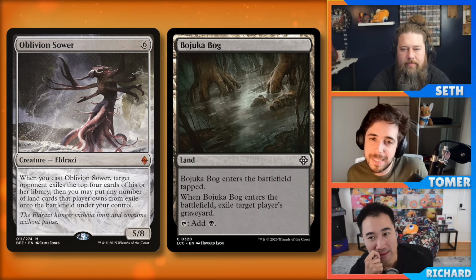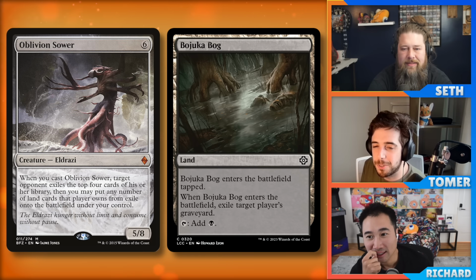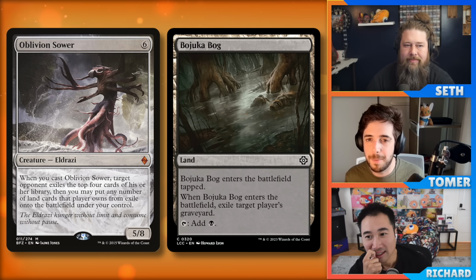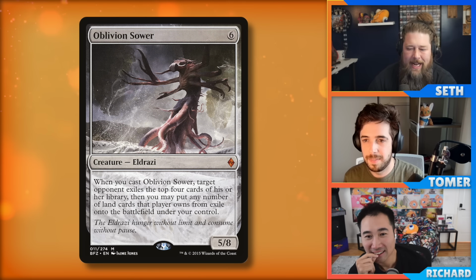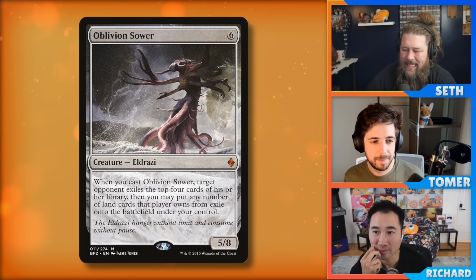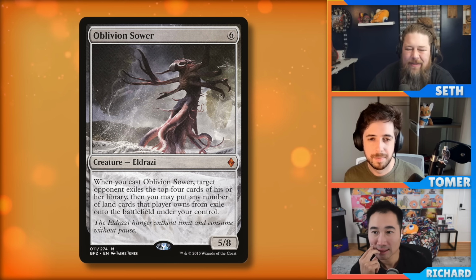But you have to be in specific decks for it, right? If you're not actively exiling people's graveyards, if you're not exiling lands, then it's not very good. But there are certain decks where it becomes very powerful. I'm kind of with Tomer on that. I like this card quite a bit. I think the issue I have with the card is by itself, if you're not supporting it in any way, it's kind of whiffable.